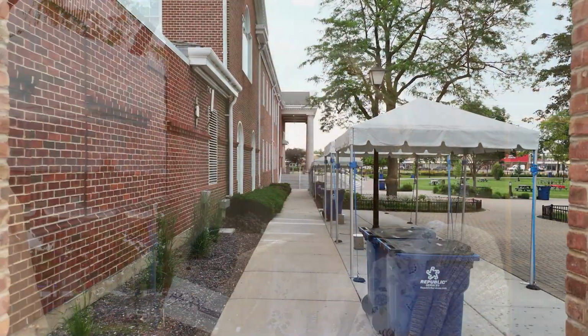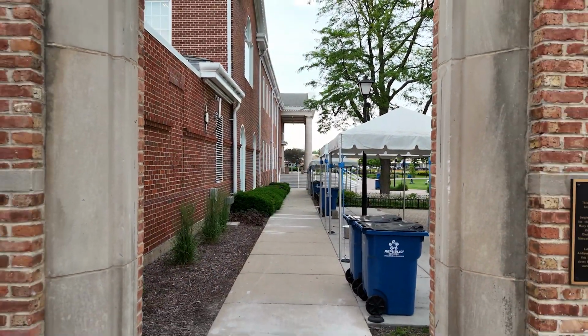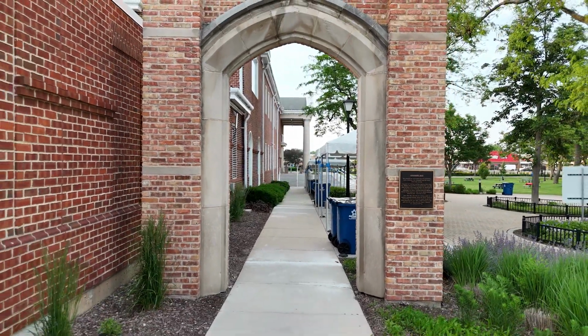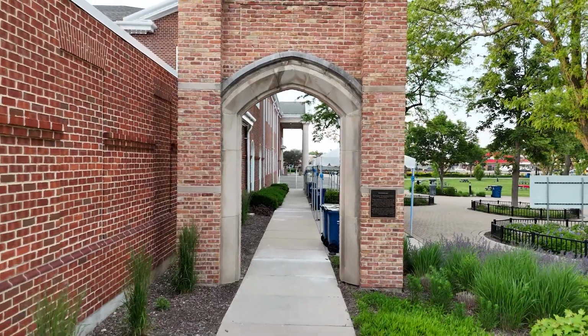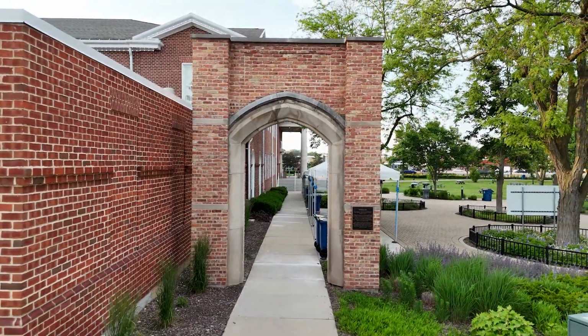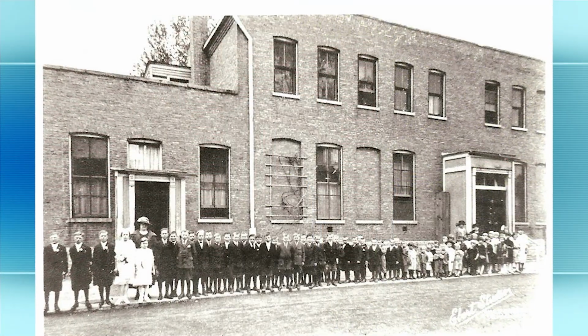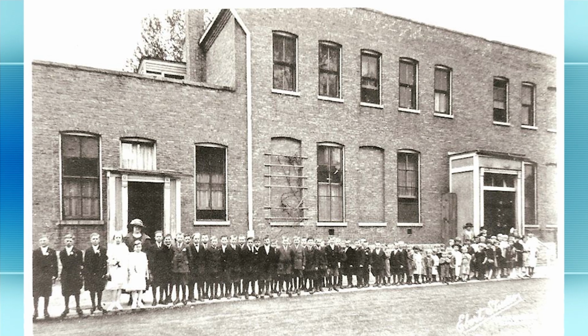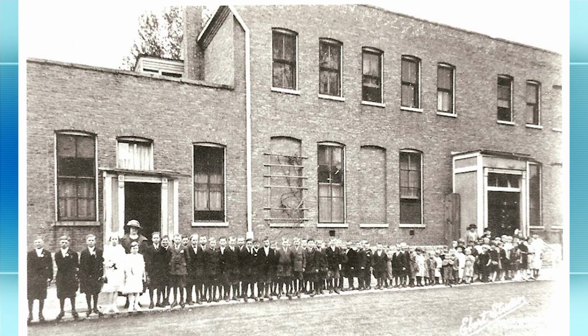Well, the arch is made up of the eastern doorway to the Kinderheim building that was built here back in 1925. The Kinderheim came to Addison actually in 1916. It was a German Lutheran school for children who had lost maybe one or both of their parents. They bought the property, what used to be the Lutheran seminary, and they used the seminary buildings for their new school.